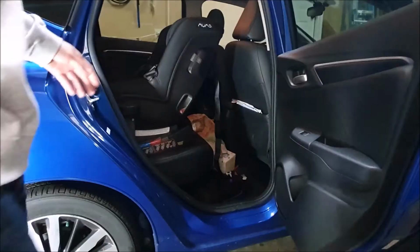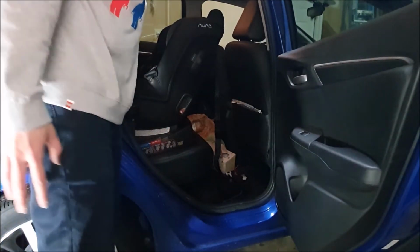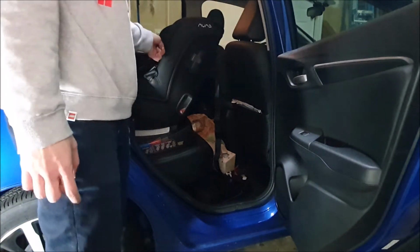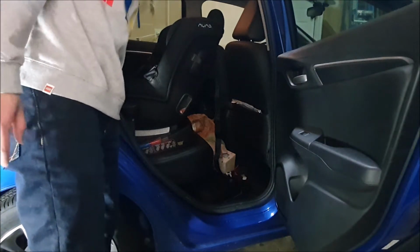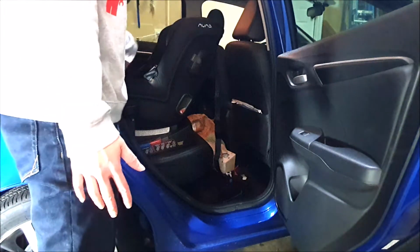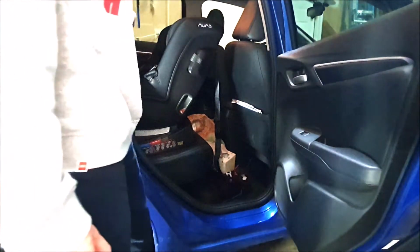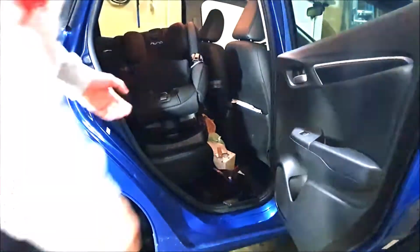Okay, finally the RAVA does have a leg extender to make it a little bit longer, and my daughter's currently just under 2 years old, so we haven't used that yet. But if you want to keep your kid rear-facing when they're 2 to 3 years old or so, that can be helpful. So let's see how much space we have when we pop out that extender.